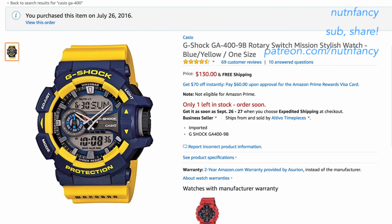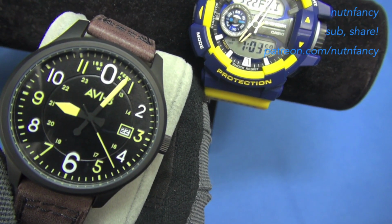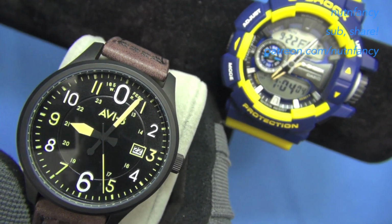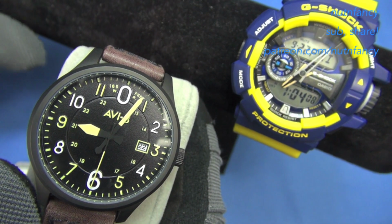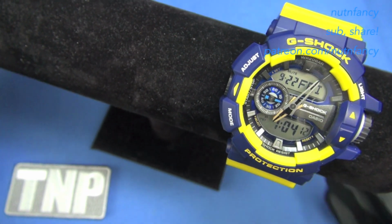I just reviewed this watch. It is an AV8 Hawker Hurricane, and this is a classic watch. I like them both. It depends on my mood. So as a watch reviewer, I'm not just going to stick to this one. I'm not just going to stick to that one. I'm going to kind of bounce all over the place. So I just reviewed that one. Lots of other reviews I hope to post to give you more options.